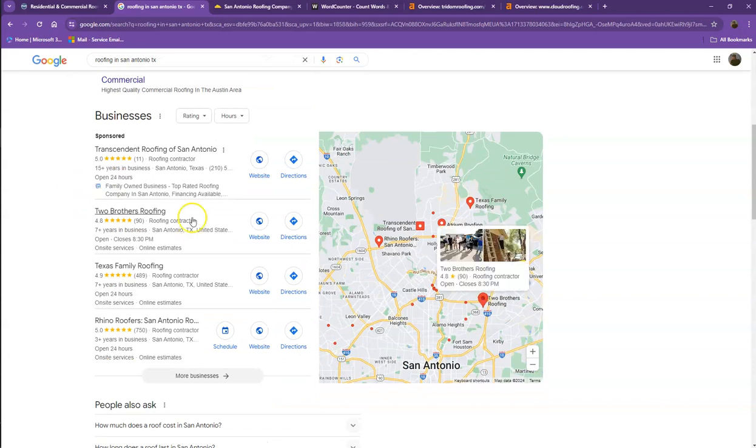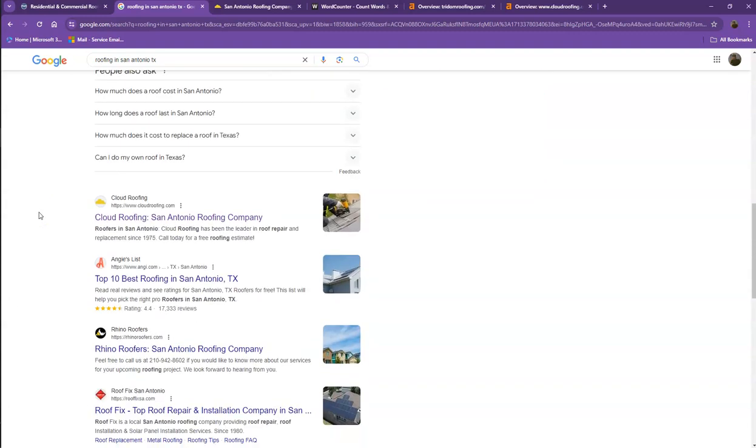So this right here is what we call the map pack. And of course, this is something wherein you really would like to be, since these are the ones that get a lot of attention, a lot of traffic, and they're easier to find. One way for you to actually be here is you'll need to have a Google My Business profile where you'll enter as much information as possible, like the company name, phone number, email, company address, hours of operation, photos, and so on and so forth. And also, if you add that same information into as many directories as possible, like Yelp, Yellow Pages, Angie.com, that will really help you a lot to appear in the map pack faster.